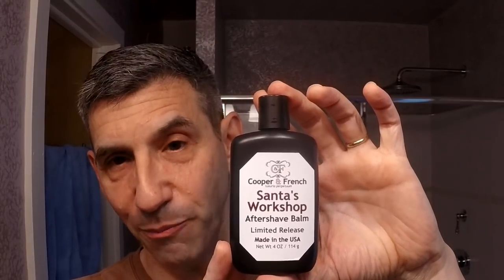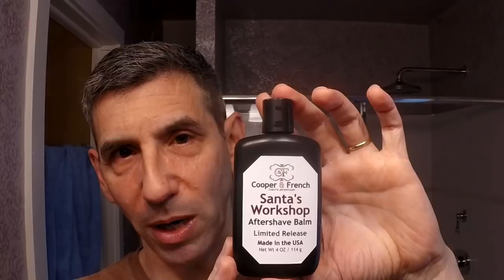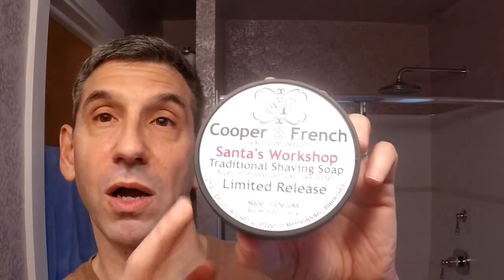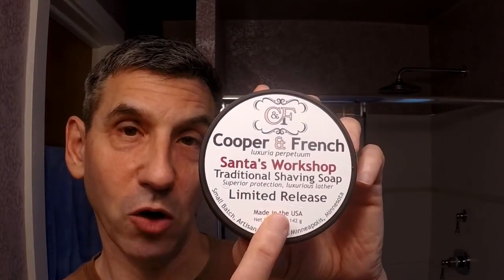Very nice scent on both of these. I think the leather comes out a little bit more in the aftershave balm. I love the texture. I love the face feel. This, as a reformulation of the previous version, I think is a big step ahead. Very happy with both of those products. Well done. And I'm hoping that they're out soon. I'm not sure what the release schedule is, but it does say on the label, limited release. So if you're interested in this kind of scent, then make sure you go ahead and pick this guy up.